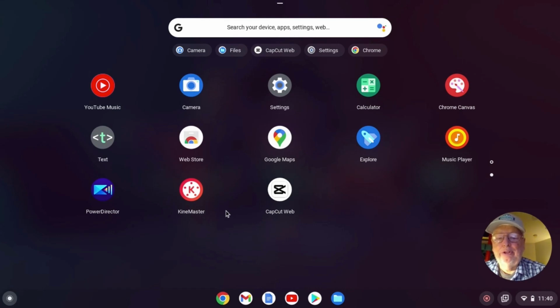I don't know, but this one's got KineMaster on it and Power Director, which I installed on the other one, and also this music player I installed on the other one. So apparently when you get a new one, it installs all your old apps onto the new one, which is kind of handy, I guess. So that's kind of neat.